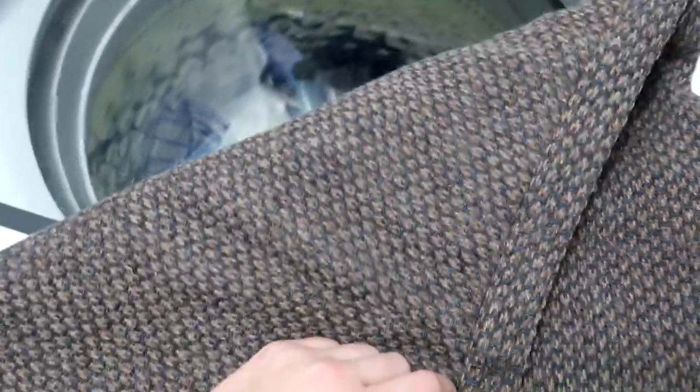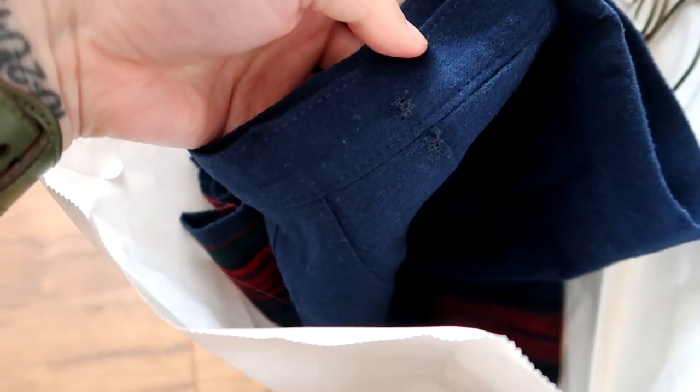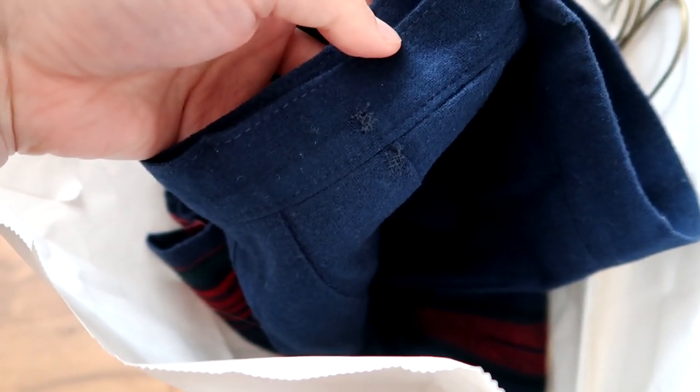So I just gotta wait for this to finish drying and then I can list it. But yeah, that's how you stain treat wool. Also, unfortunately, the pretty Pendleton skirt had way too many holes, and I started to darn them, and then I started to darn the garment verbally because I found so many holes I just gave up.